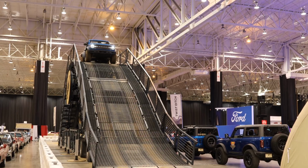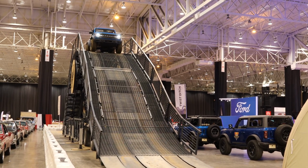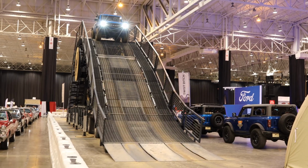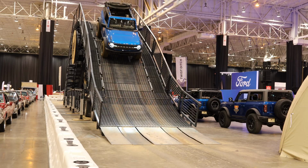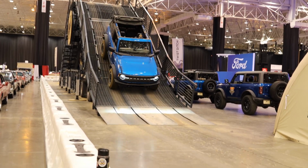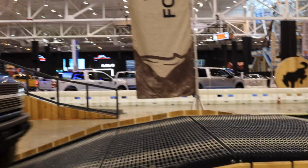Alright, here we are, coming down 40 degrees up, 40 degrees down. We're using their cruise control down. He's off the brake and the gas, just letting the vehicle do it all. Alright, here we go. Let's get wet.